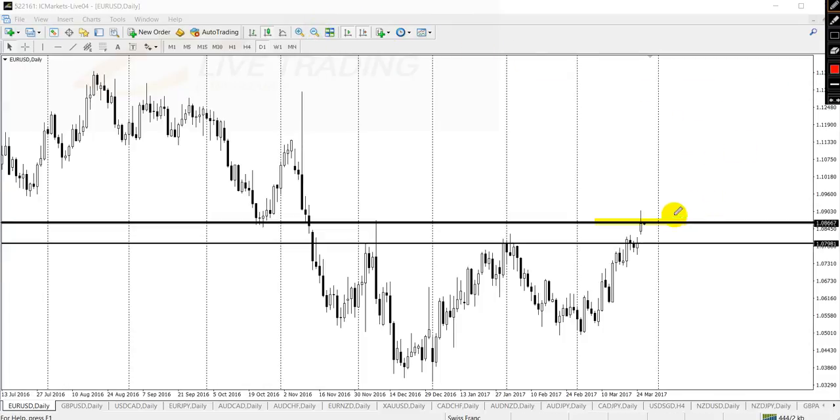This is a counter trend, so I'll take a position here and place my stop loss here, and we'll try to grow my trade as much as possible on the downside. Okay, I'll give an alert on this trade.